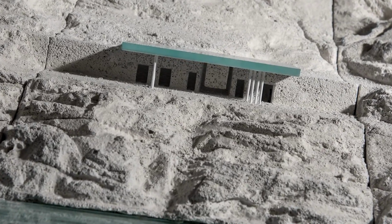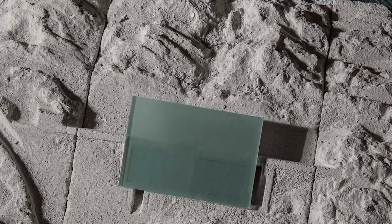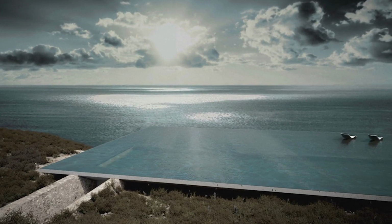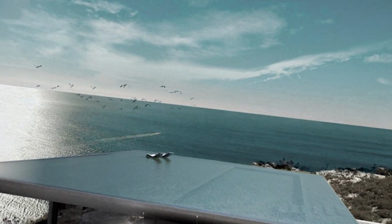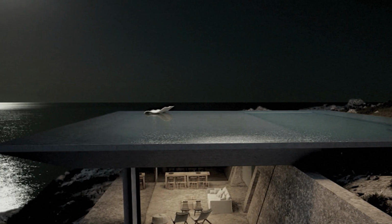Carved into the hillside, the house itself is largely hidden, but the real magic lies on top. The entire roof is an infinity pool, its crystal clear water reflecting the endless Aegean Sea. As you gaze out, the line between pool and ocean blurs, creating the illusion that the house simply vanishes into the horizon. This wasn't an accident.